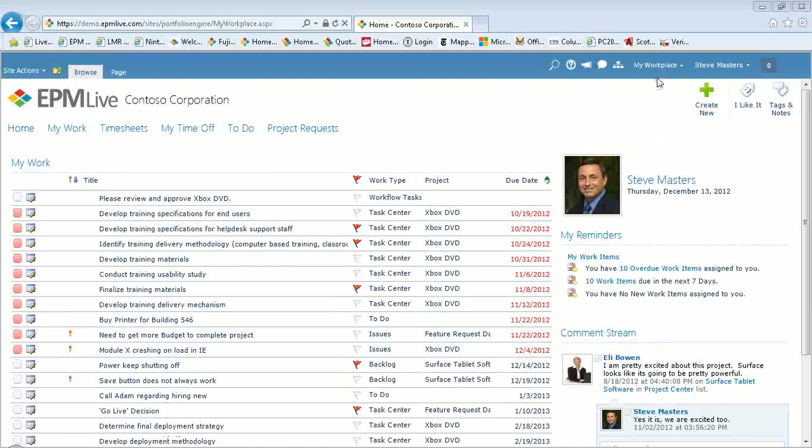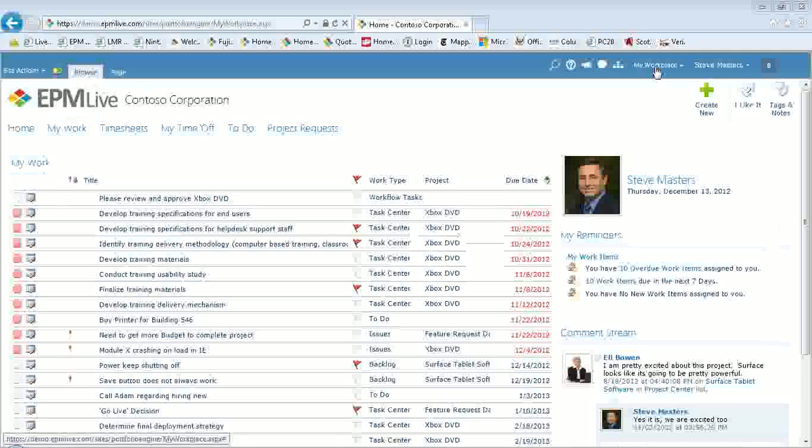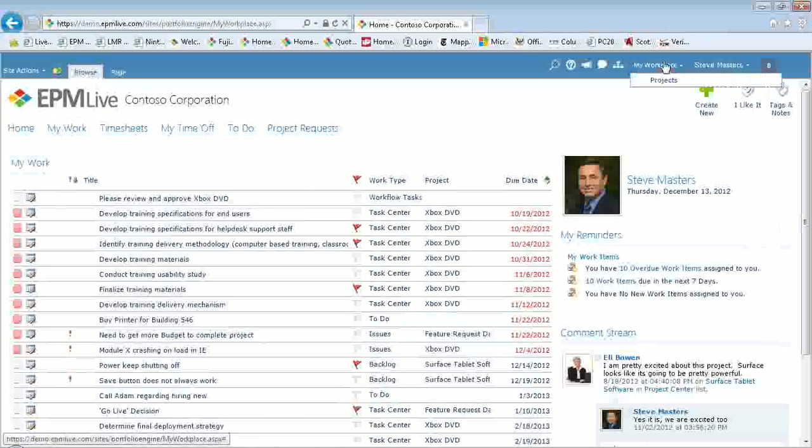You're looking at Steve Masters' My Workplace, and the reason I started here is in this configuration we have a project request list and form within this community. And without going into too much detail in communities, there are targeted audience pages where specific roles can have access to an application and a specific navigation. So in this case, we have the My Workplace that usually all team members will have, and you can see the navigation here where I can actually see my work, timesheets, my time off or defining my time off, any to-dos that I have defined.